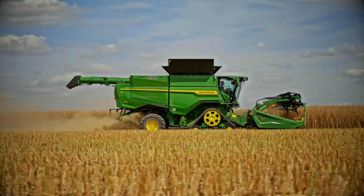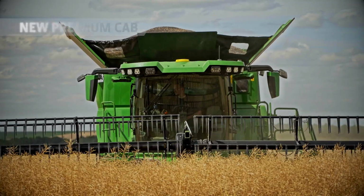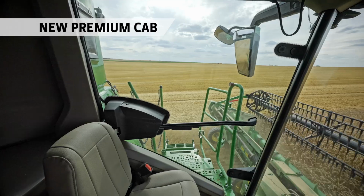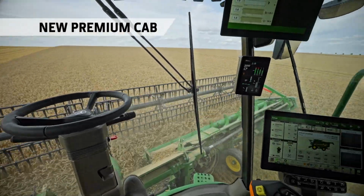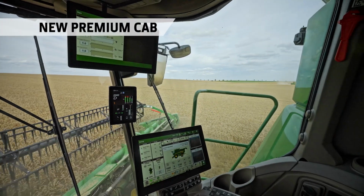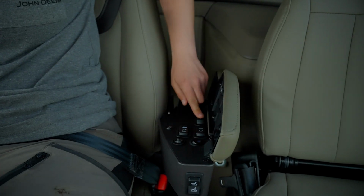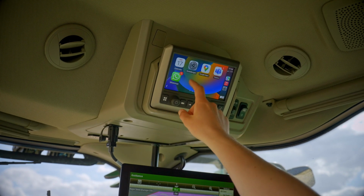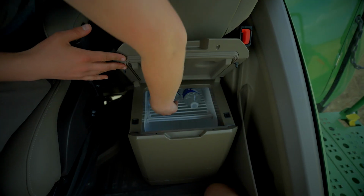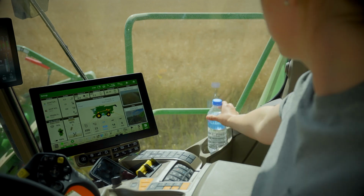Easily identified by their iconic styling, they also share the same premium cab as our flagship X9 combine. It's what we call Deere NA. Highlights include panoramic vision, air-conditioned comfort, and a ventilated seat with its own massage function. A touchscreen entertainment system, including Apple CarPlay and Android Auto, gives you the freedom to personalize your experience like never before.